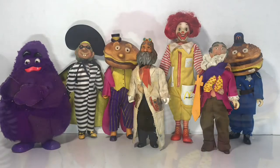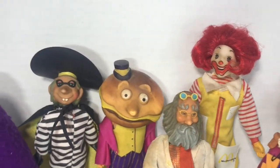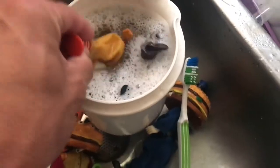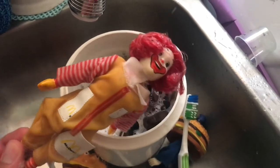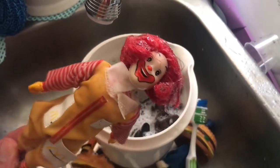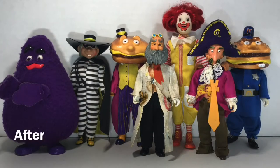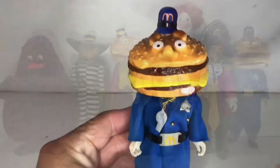Besides being super dirty from just being stored away for decades, they are in great condition. So once I got to washing them, they actually look fantastic. They look great. Although some are missing a few accessories, they still look awesome. So let's start by taking a look at Big Mac.